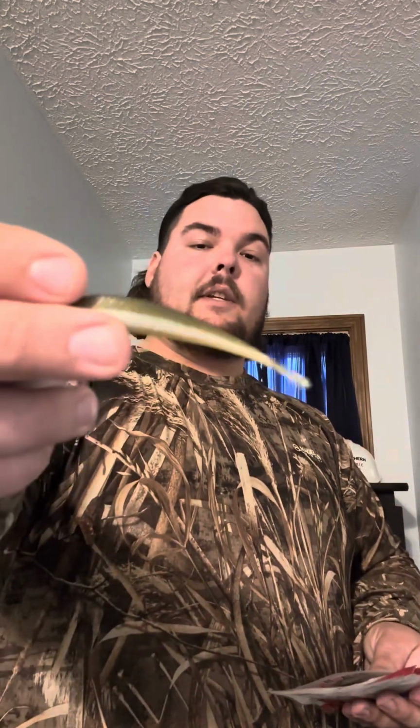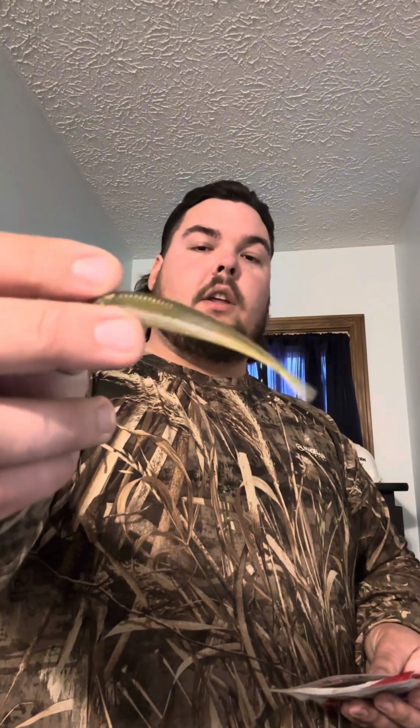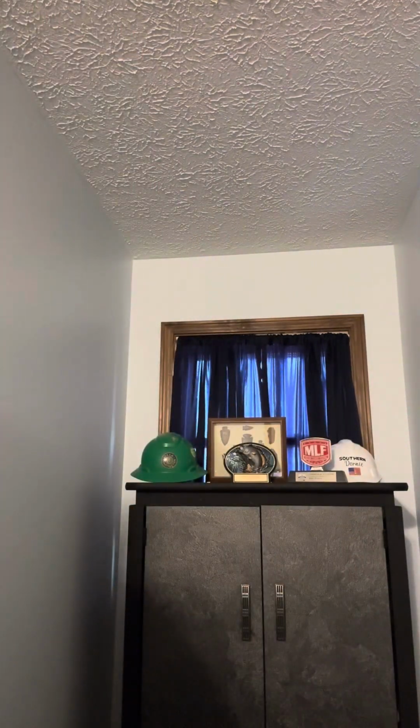But these things, I'm fired up to use them. I'll get one of the jig heads out and show you guys what it'll look like, because I ain't even done that yet. But obviously you see it's just a 3-inch little minnow there with the forked tail. And like I said, I bought about every color that they had at Bass Pro Cabela's.